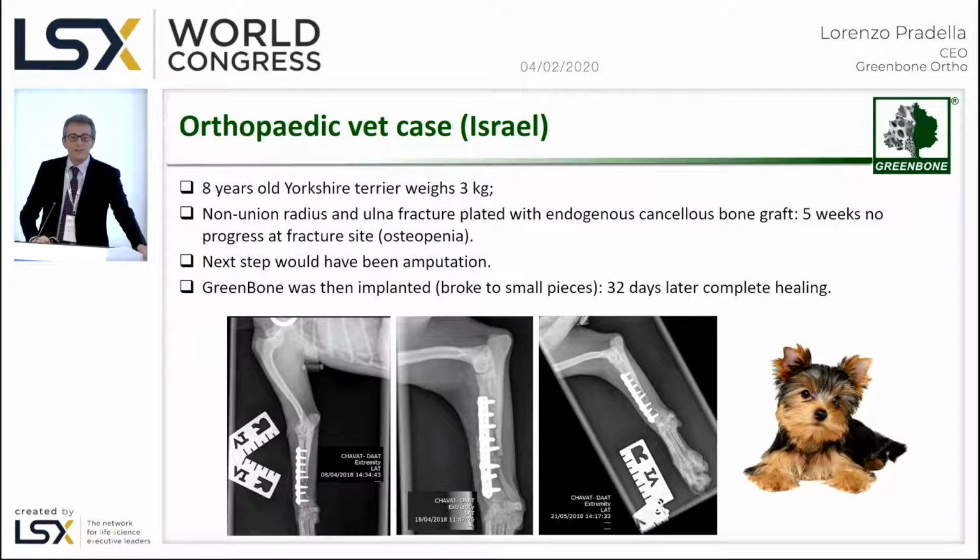This is just a nice story, very briefly. This is a dog that we saved from amputation. He had very bad double injuries at both bones of the front leg that have been completely restored using Greenbone.